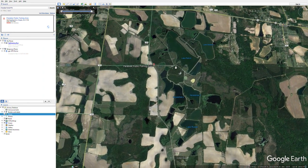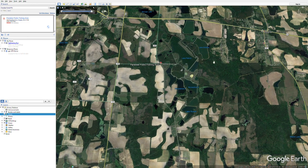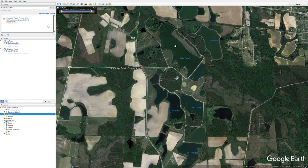It's a cool area. The camping here is great, and it's kind of out in the middle of nowhere, but at the same time, you're getting the whole South Georgia experience here. It can be hot in the summertime, so early spring when these bass start spawning is a great time to go. This is basically largemouth bass fishing. There are crappie, there are bluegill as well, but for the most part, you're targeting some of the big bucketmouth bass. Lake Patrick is by far the most heavily pressured lake at Paradise Public Fishing Area.